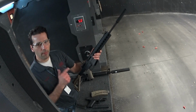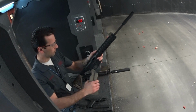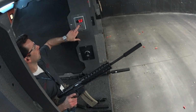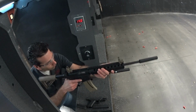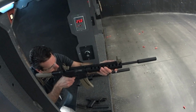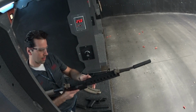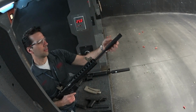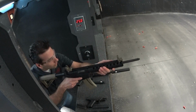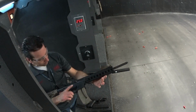Alright, next we're going to be shooting this M&P 15-22 with a 100-pound arms Guardian 22 suppressor. So, let's just go ahead and see how it runs. Go out to 25 yards. Alright, M&P 15-22 with the Guardian 22 from 100-pound arms. Alright. So there's 5 rounds suppressed. Go ahead and take our suppressor out. Alright, here we go. 15-22 without that suppressor. Alright, so there's a difference there.